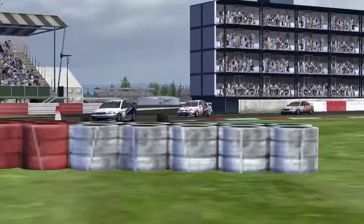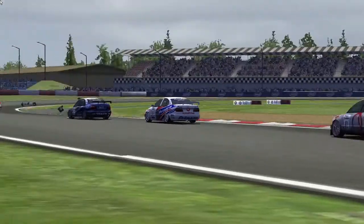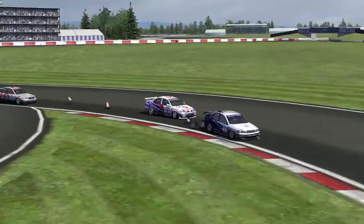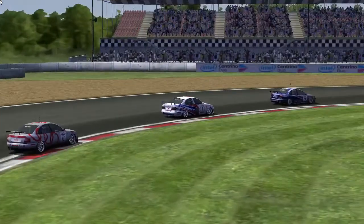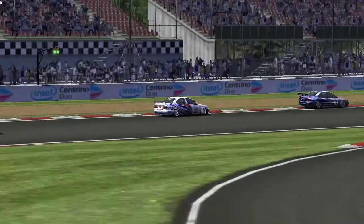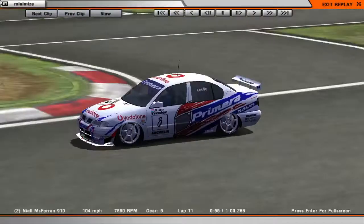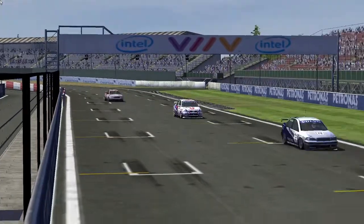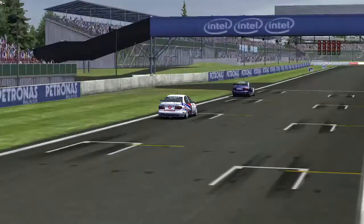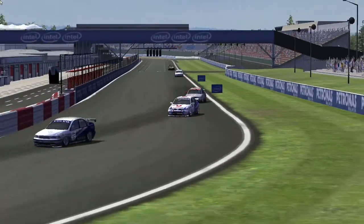Into Brooklands they go again then. And the top 3 are still together. This has somewhat calmed down now, but the Primera is closer than it was last time around. In fact, he's locked up a little bit there. That might cost him dear as they come through and out and towards what is going to be Woodcote and down the home straight, and the last lap board is out. Last lap board is out. The stewards have confirmed this will be the final lap of racing for this Super Touring car race here at Silverstone. They head down towards Copse for what is going to be the last time.